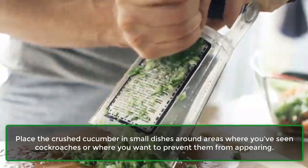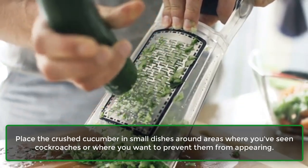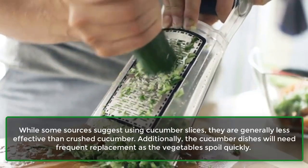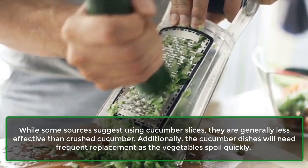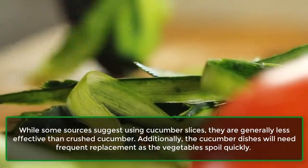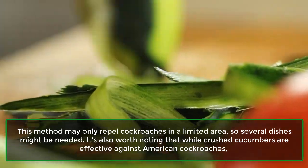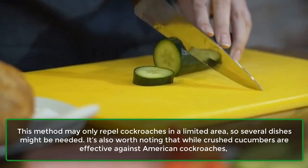Place the crushed cucumber in small dishes around areas where you've seen cockroaches or where you want to prevent them from appearing. While some sources suggest using cucumber slices, they are generally less effective than crushed cucumber. Additionally, the cucumber dishes will need frequent replacement as the vegetables spoil quickly. This method may only repel cockroaches in a limited area, so several dishes might be needed.